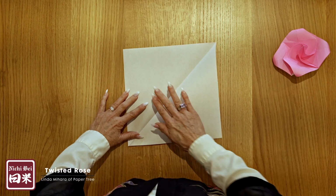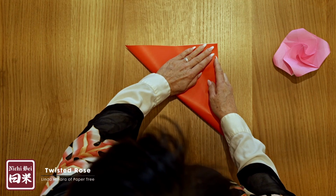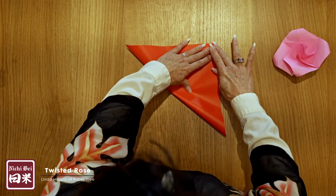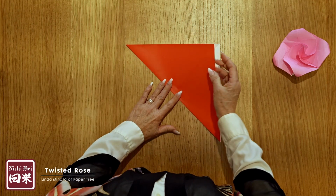I'm going to open that up. We're going to fold the other triangle. So we need to do both triangles. And again, you have the color side face out, and start your fold from the middle on out and open it up. And so now you have this.